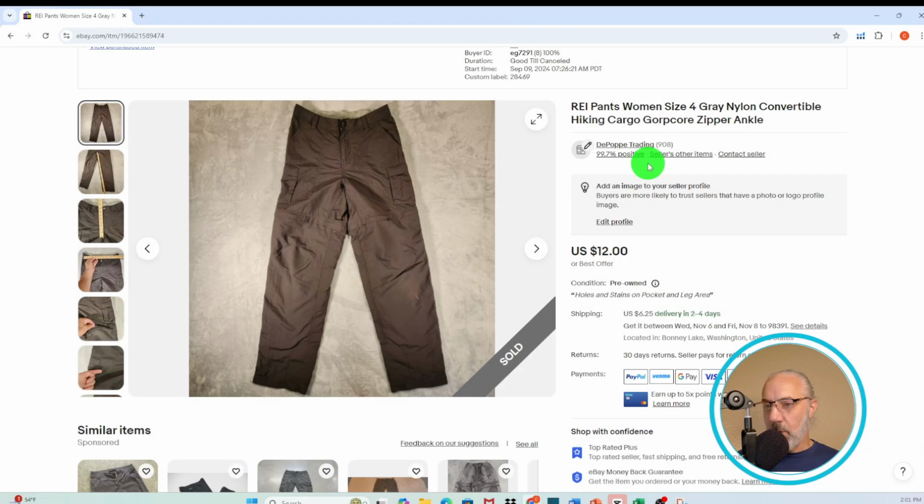Okay, I want to show you this pair of REI pants. This is probably my lowest profit item, but we'll check out the numbers here in a second. But I did want to show you, hey, Gorpcore stuff will sell even if it's got holes and stains in it. So look at this, holes and stains on pocket and leg area. These are REI pants, women's size 4. They're nylon convertible, which means you can zip off the legs right here and turn them into shorts. I bought them in September, beginning of September they were listed, and so they took less than 2 months to sell.